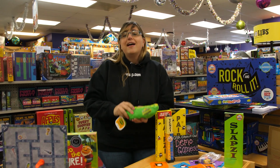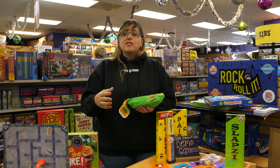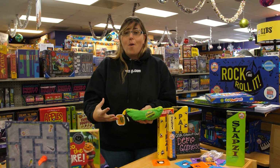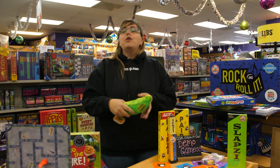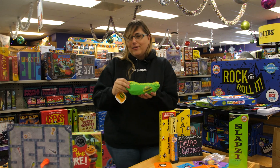And so you might say, find the T, and they would have to find the T. And then you can start putting things together as they get a little bit better with their phonemic awareness, and they make T and O and make the word "to," or TH and make "the," and so then you can begin to talk about the different words that have those sounds. So that's a really great game.